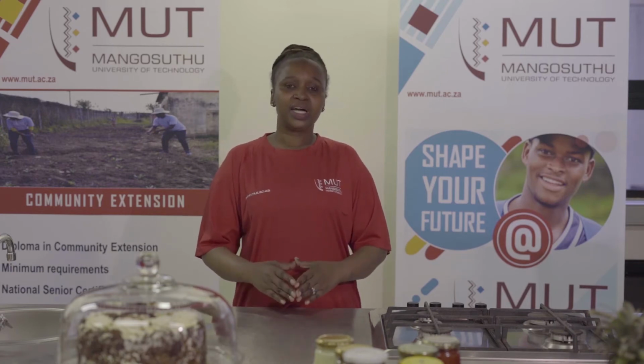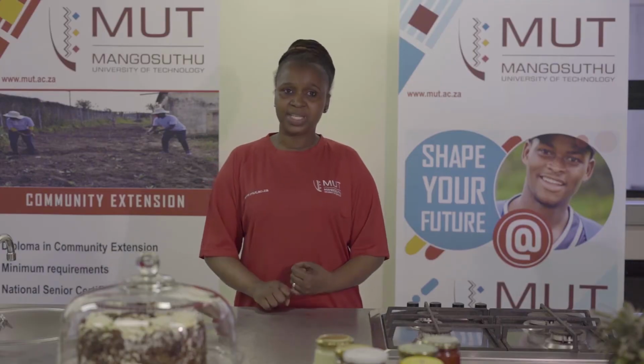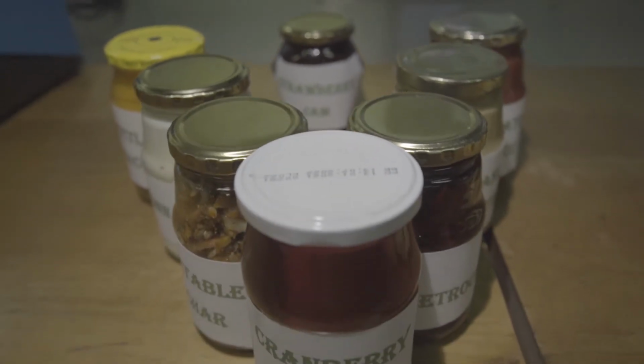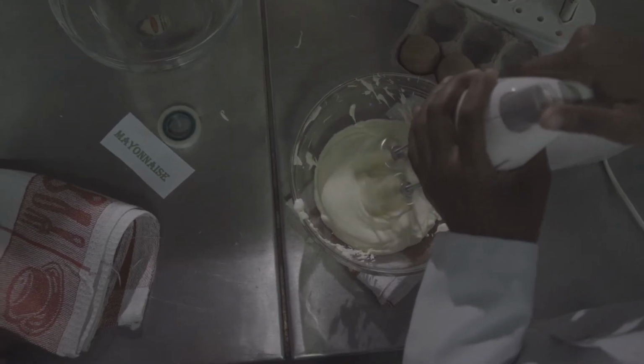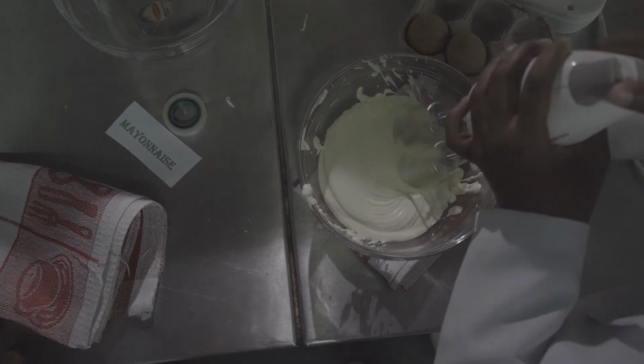And then our students are mostly employed by the public sector as well as the private sector. So the major employer of our students is the Department of Agriculture and Rural Development, the Department of Social Development, as well as the Department of Land Affairs.